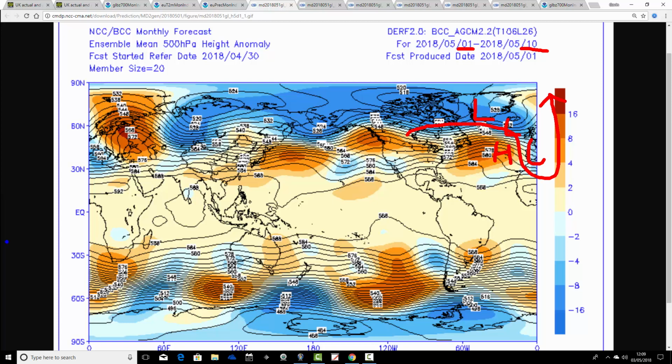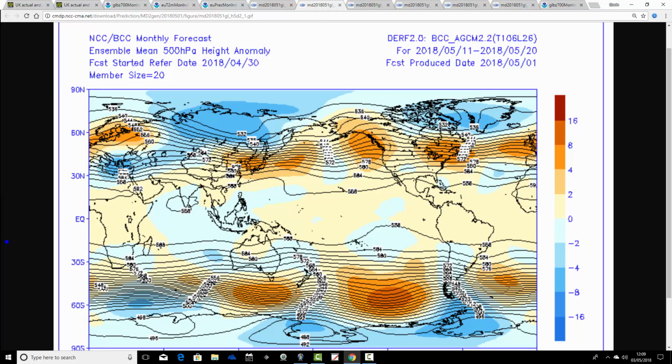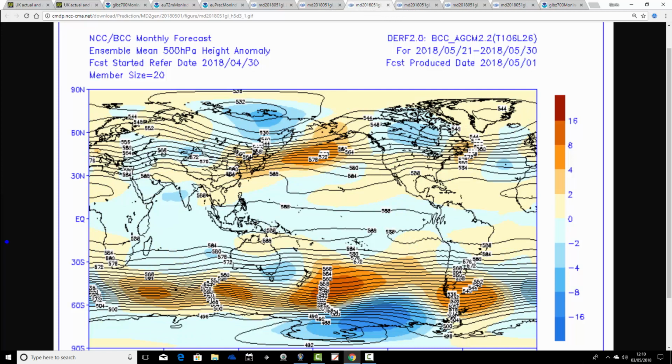I'm not sure how that stacks up with the fact that we're going to be getting above average heights building in from the Azores high over the next few days. Certainly over Bank Holiday weekend we're going to have the Azores high dominating. And then we go through into the next 10-day period, taking us from the 11th through to the 20th of May, with above average heights in the Atlantic, and then building into the UK, which starts to send the jet stream to the north. So that looks like it should be a much more settled 10-day period through the middle part of May, with quite a bit of anticyclonic weather going on.